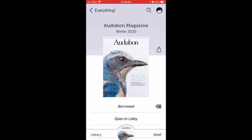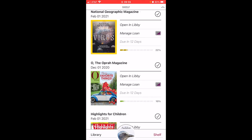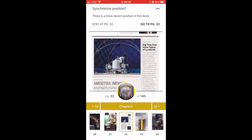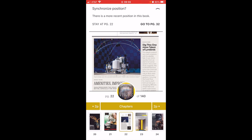If you want to see what magazines are on your shelf, just select the screen, go back, and at the bottom you see library, a picture of the magazine, and then shelf. So click shelf, and you'll see what you have checked out. If you want to go back to where you were in a certain magazine, just click that magazine, and it'll take you back to where you were. You don't have to worry about returning magazines. They'll just leave your shelf once the 7, 14, or 21 days is up, depending on what you select.